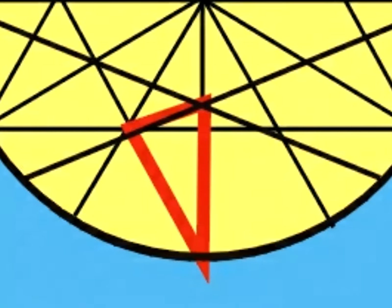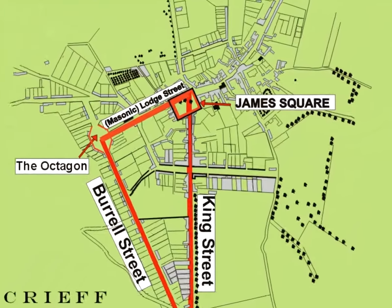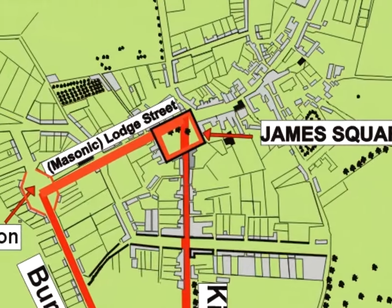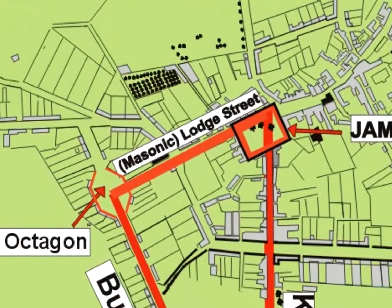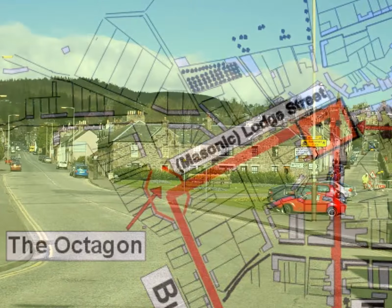You will notice that at the top of King Street there is a Masonic symbol, a square, and at the top of Burrell Street another square, this time an octagon, one of the most powerful of Freemasonry signs. In fact, the Masonic Museum in America is built to this design. This is Burrell Street, which has a ley line running through it.